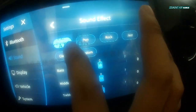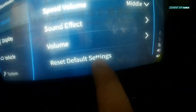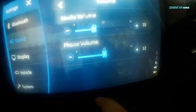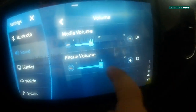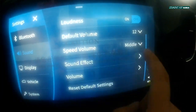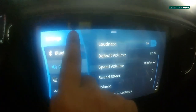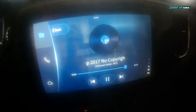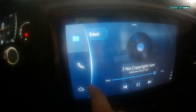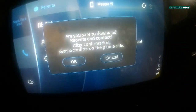You can adjust your different sets of equalizers. You can adjust your bass, middle, treble, volume. You can adjust your volume, media volume, your phone volume. You can reset your default settings. That's it. Now move on to your phone book.